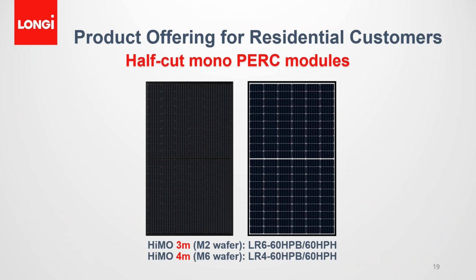The next part of our presentation will focus on the product. The product offering we have for residential customers is half-cut mono PERC modules. We have both white backsheet and black backsheet, black on black product. We have two series so far. One is the HIMO 3, which is the more conventional size on M2 wafers, and also the next generation HIMO 4, where the solar cells are made on M6 wafers. I will give a brief introduction on the difference in the next few slides.